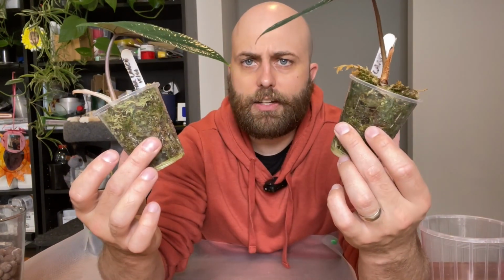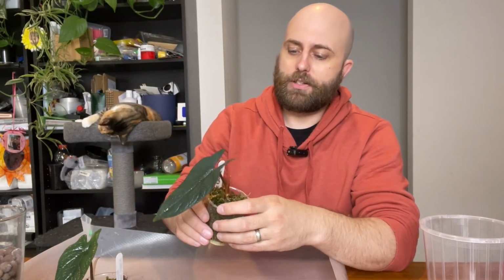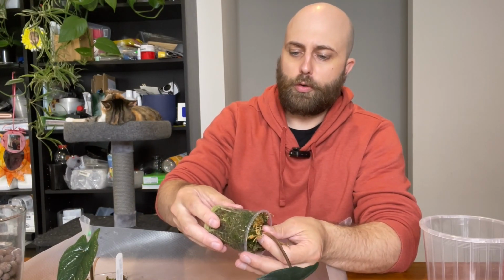Now, I had these guys propagating in sphagnum moss. I am leaning further and further away from doing that with most other aroids because it is just a total pain in the butt to separate them out from the moss when you want to.